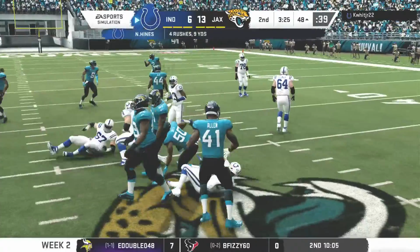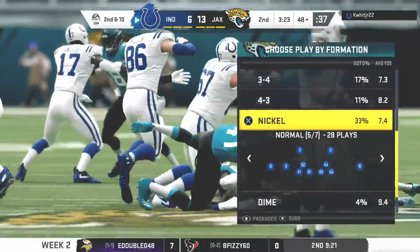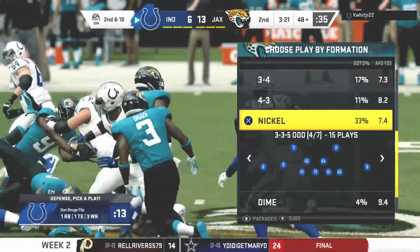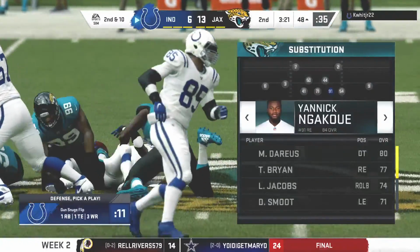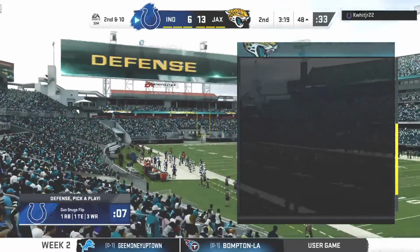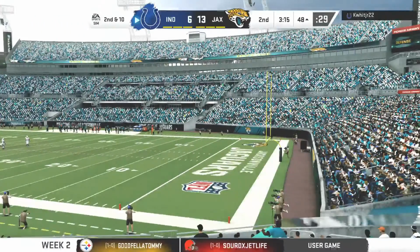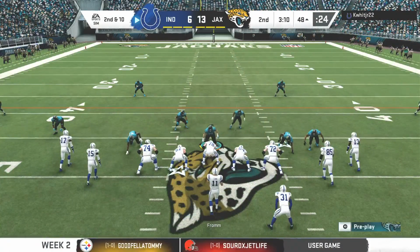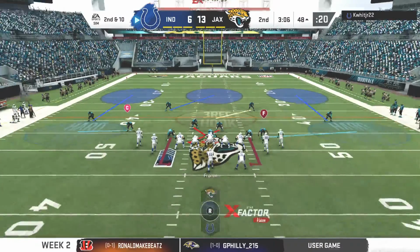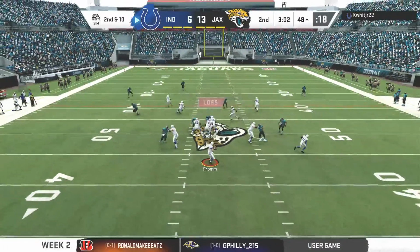This is Hines, and running room scarce here. He's going to be stopped in his tracks at the line of scrimmage. Call it no gain on the play, and it'll be 2nd down. Second and 10 at the Jaguars' 48-yard line. So after the run for no gain, here's 2nd and 10.